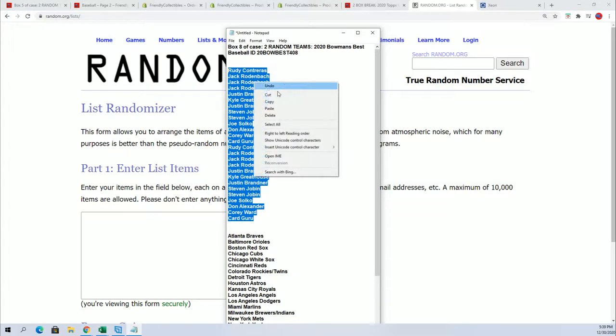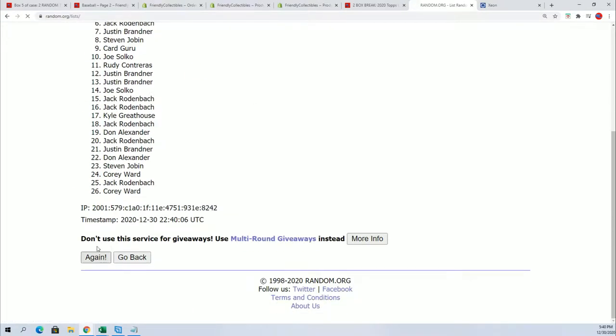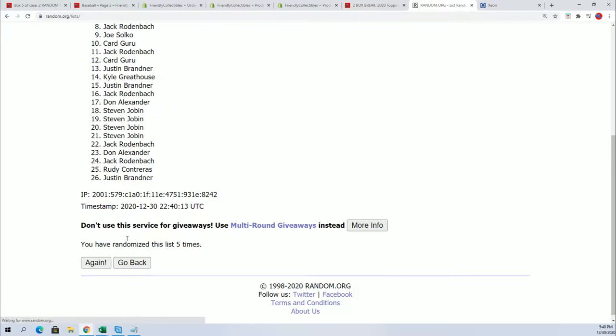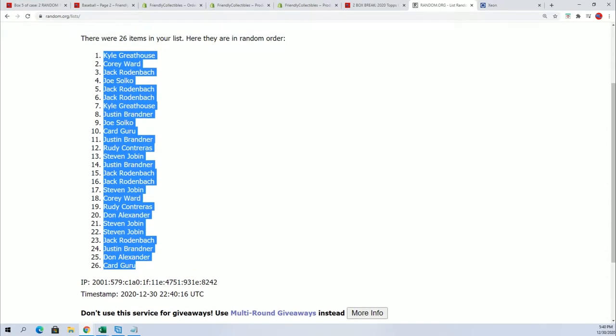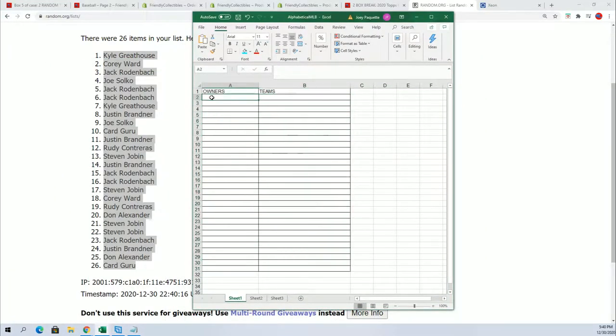Seven times through for the owner names, seven times through for the teams. All right, here's the lucky number seven. The first random is finished. That's the owner name random.